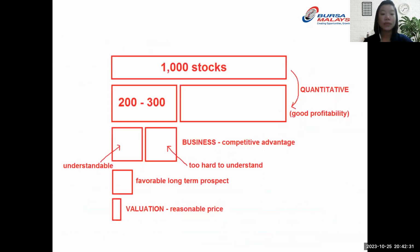For example, in the Malaysia market, we have nearly 1,000 stocks. There are around 200 to 300 stocks that have double-digit return on equity. Out of these 200 to 300 stocks, perhaps we only have a deep understanding of some, but definitely not every single one of the companies. And we need to find out what is the sustainable competitive advantage within these 200 to 300 companies. And it would be ideal if these companies are currently trading at attractive valuation.